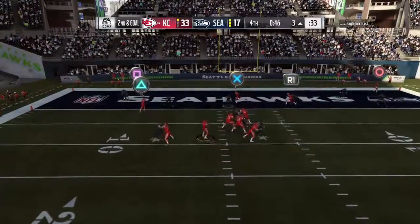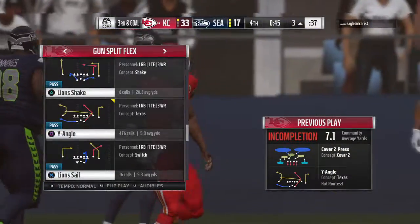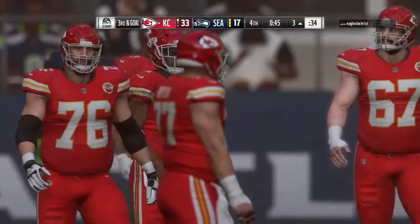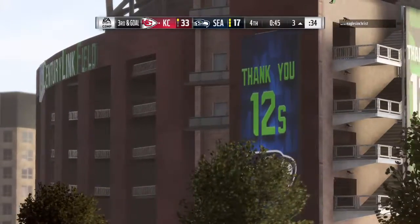From the gun, Jackson being chased out left. Throwing over the middle, but it's incomplete. Jordan Reed was the intended target, and it's 3rd and short. I like the play call. Roll him out. Give him a chance to run it or throw it. In this situation, he decided to fling it, but couldn't find his man open.